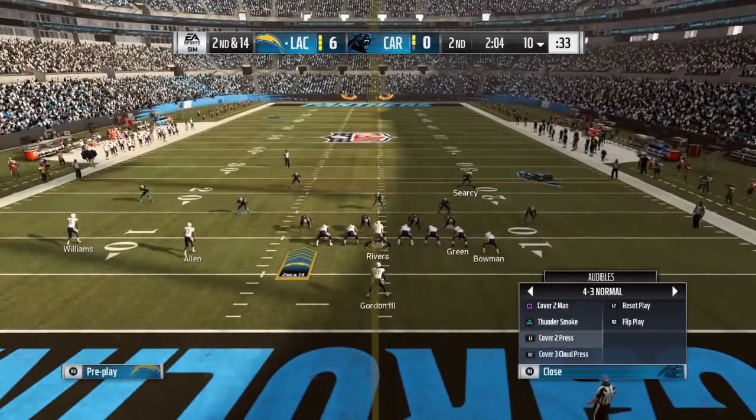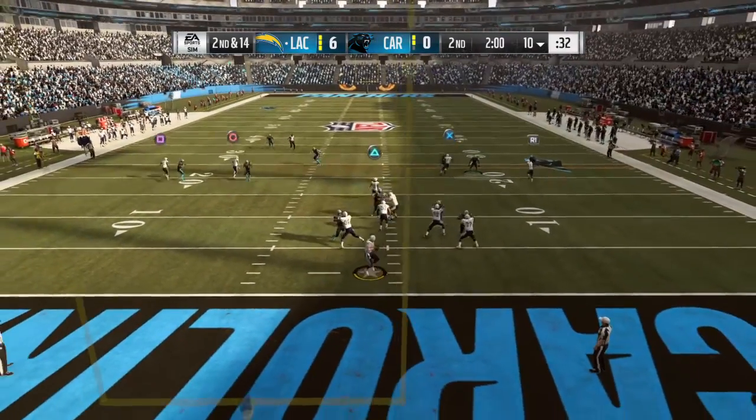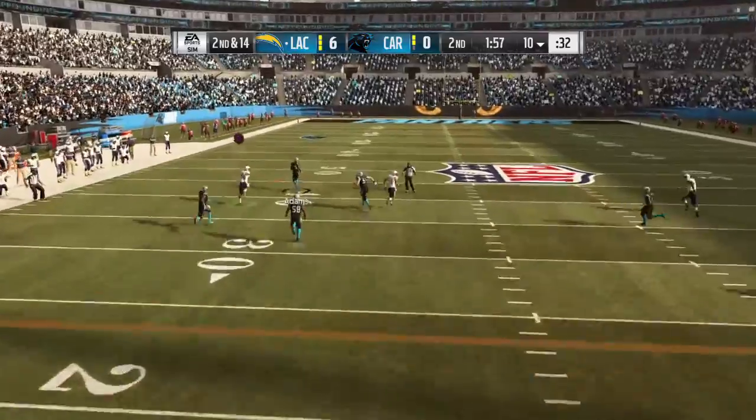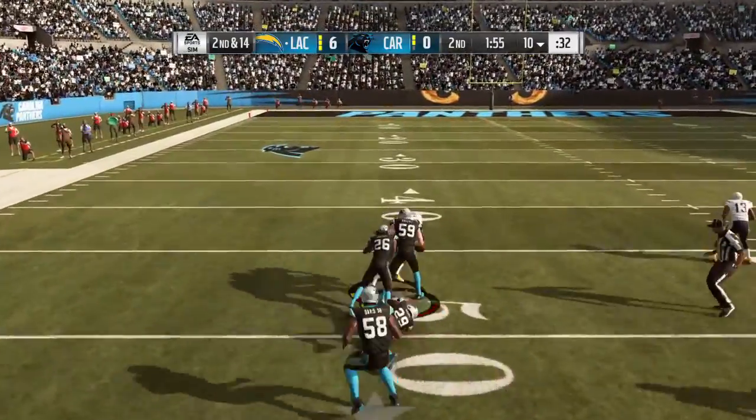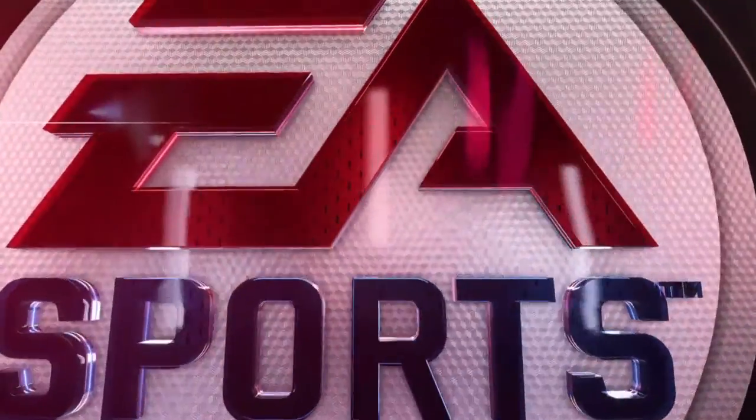Hey, man, get the line for the dice like that. That'll look right. At the passer, Rivers to throw it. He's airing it out for Williams. Complete. And he takes it all the way down to the 44-yard line.